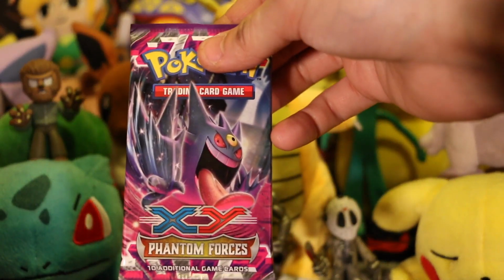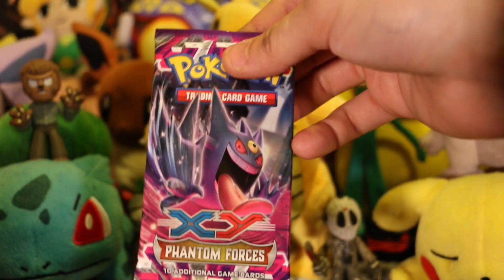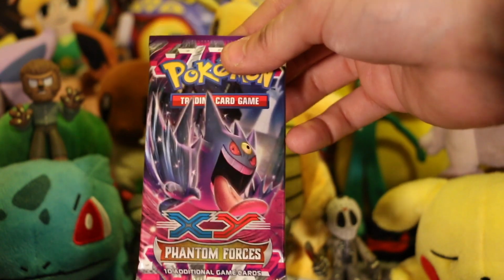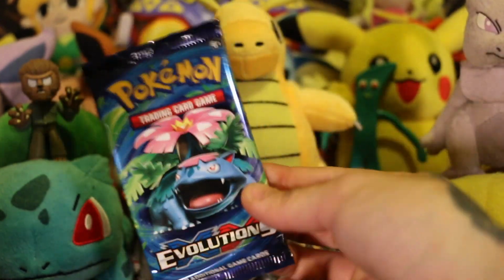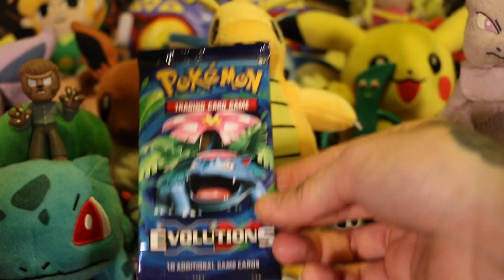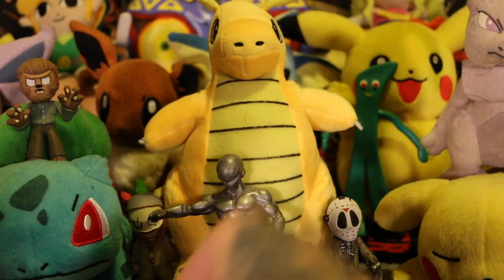First pack, we got an X and Y Phantom Forces, and I actually need to open more of these packs on the channel. I'm not sure how many I've done, but I do want to get the Gengars in this set and get all of the good cards in this set anyways. So, I haven't opened too many cards on this channel just yet. Alright, we got an Evolutions, and that's totally fine with me as well. There was one other secret rare card I wanted to get from this set, as you can go see in the 4 parts that I filmed before.